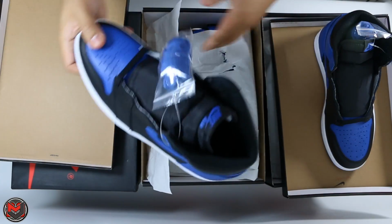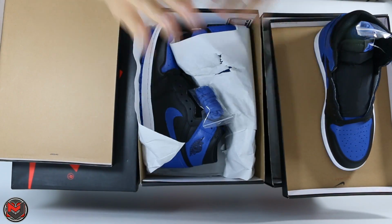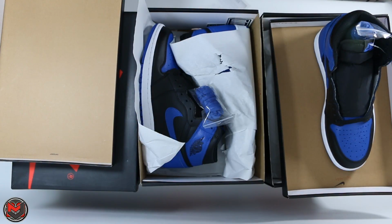So really what I wanted to do was just break out four pairs of Royals that I have in my possession, along with the 2013 version and the Royal Retro from 2001. So let's get started.